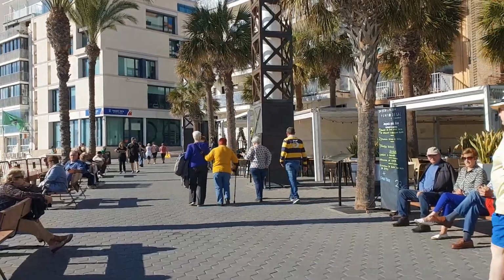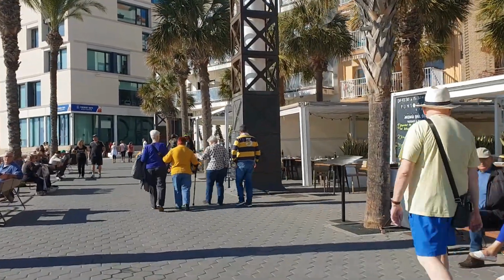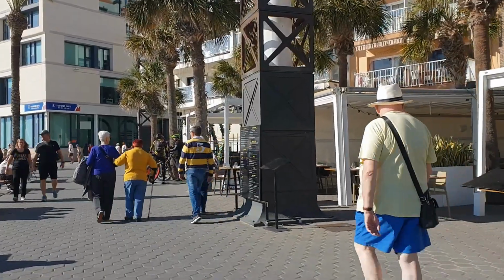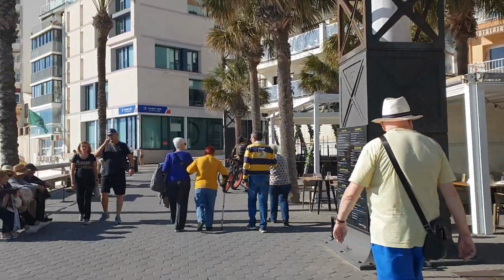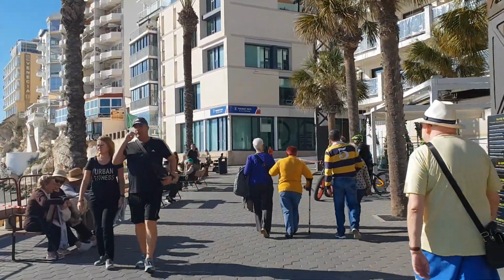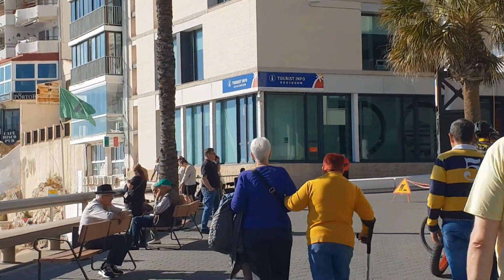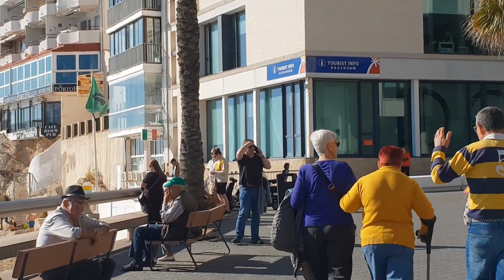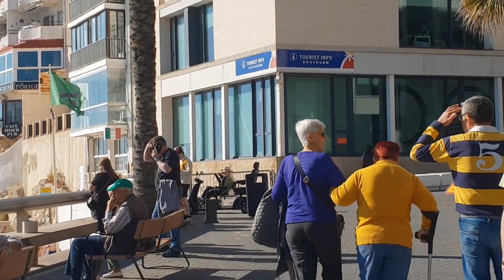And we're coming up to the top end of Levante Promenade, which is the first really sort of entry into the old town. And as you can see in the distance there, I'll zoom in a little bit for you because I will lose light going around this corner, is the famous tourist information point in Benidorm for tourists.